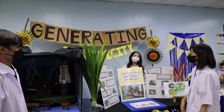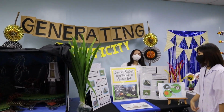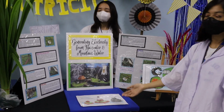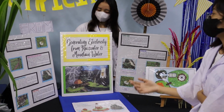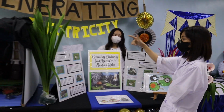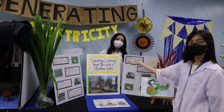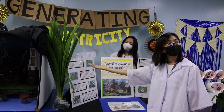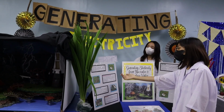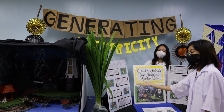Good morning, sir. Ang gawa po namin is generating electricity from rainwater and mountain water. Ito po yung top view ng gawa namin, while ito naman po yung mga drawing ng mga model namin. Ang mga ginamit po namin ito po, yung rainwater, yung tubig po doon na mapupunta sa mountain. Yung power bank, ang aming generator. Ang bulb, ang ilaw ng aming lighthouse at house. And non-metallic sheeted cable is yung mga wire namin, mountain water and river.